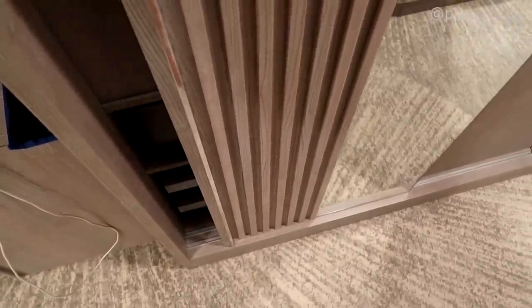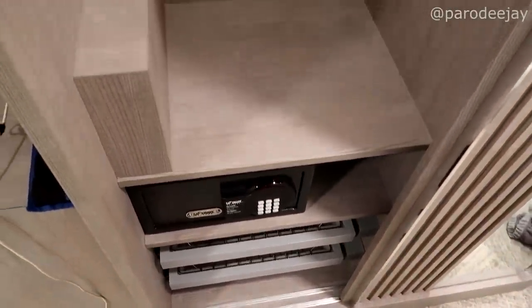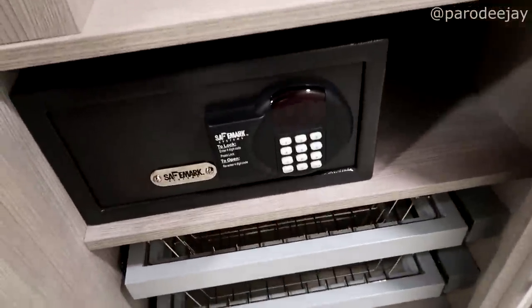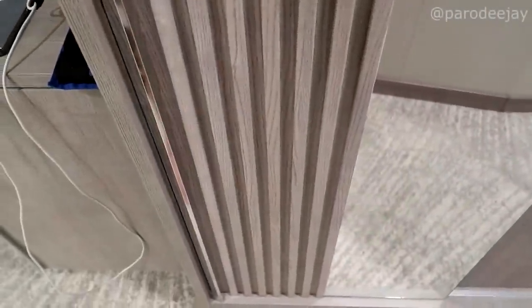Y'all, we missed a whole section earlier when we were checking out the cabin. The closet door slides the other way, and there's more tall hanging space, the safe, and a couple more drawers. So yeah, it goes both ways.